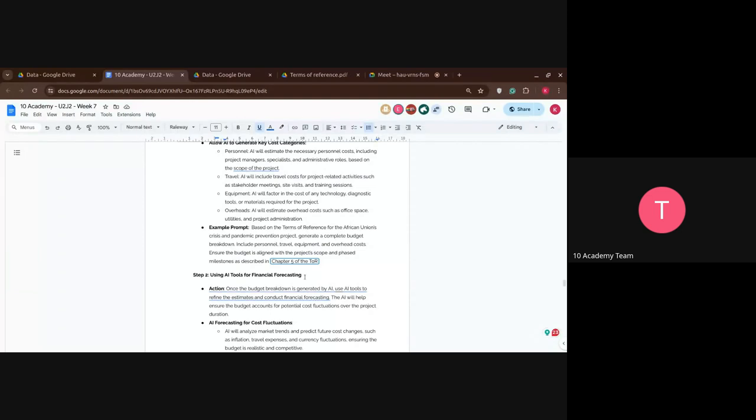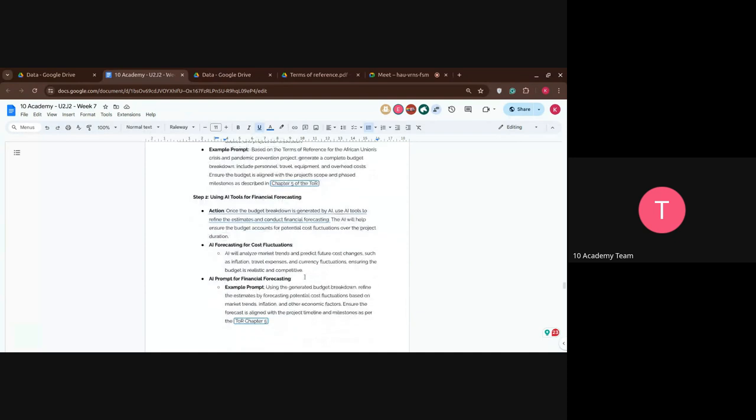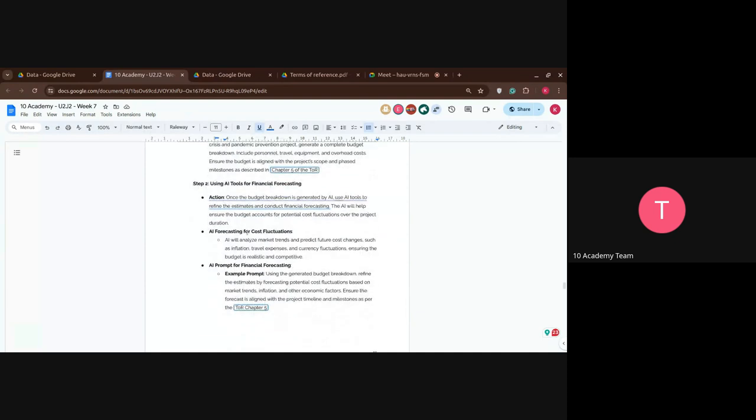What you like the amount of money that you are going to be requesting. So that's just to account for cost fluctuations and market fluctuations, such as inflation, travel expense increases, and currency fluctuations, and so on and so on.